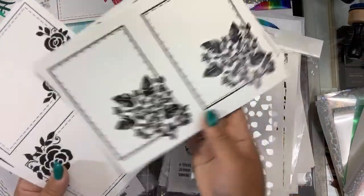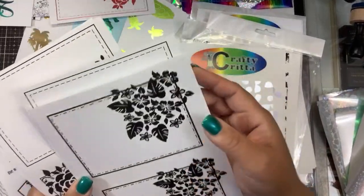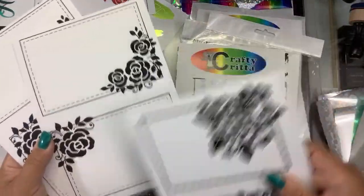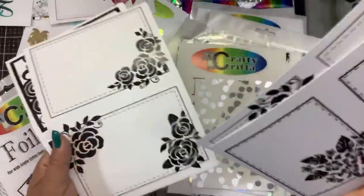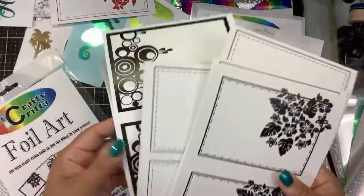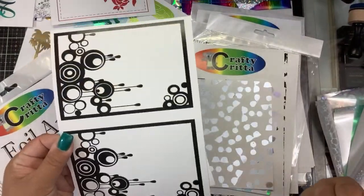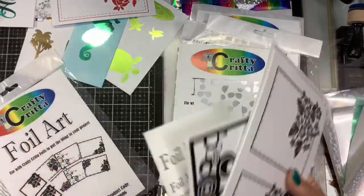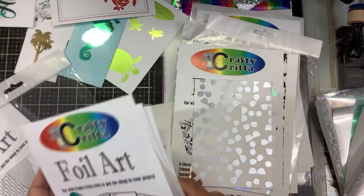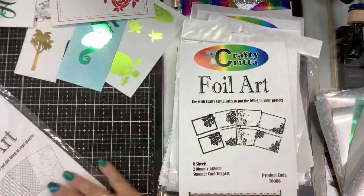So again, you have the summer foliage with the hibiscus flowers. You have the roses. You have roses in the corners there. So different ones. I've used those. And some more roses. And then this one's kind of abstract. I really love this one. I did this one a couple different colors as well. Really neat for that one. And they're ready to go. You foil them, stamp your little sentiment on there, and away we go. Moving on to the next ones.